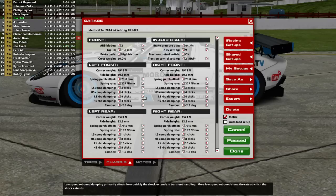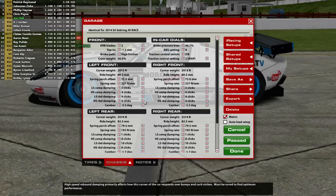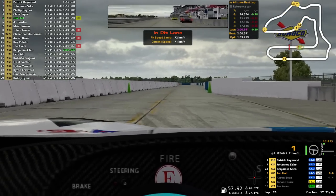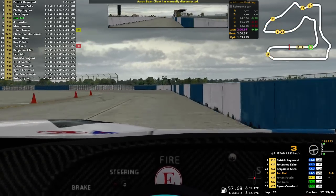So I am going to do one click more on the rebounds, slow down the release of the energy of the spring after it hits the bump. See what we got.